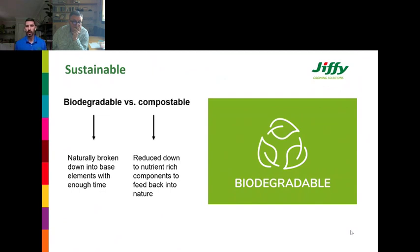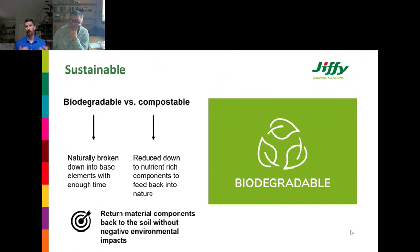Whereas compostability, we can be reducing components down to be a nutrient rich mix that can then feed back into nature or back into value added products. And so I think within growing media and CEA, we're looking to return these material components back to the soil without negative effects. And there will be a lot more advancement with value added products to meet some of those areas.